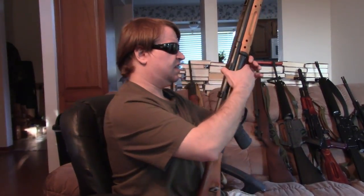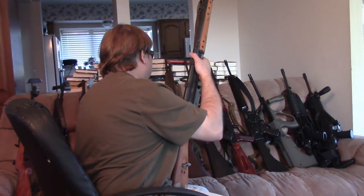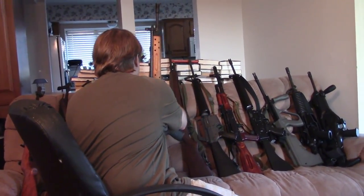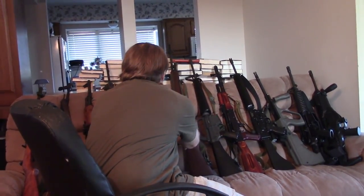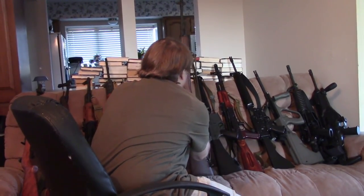So this would be kind of the second choice. You don't see a lot of European nations necessarily going with the G3, but you see a lot of other nations going with it. And as time would go on, more and more would. So what about America?